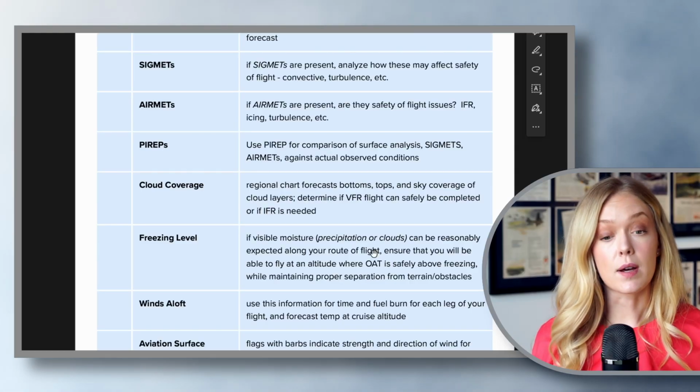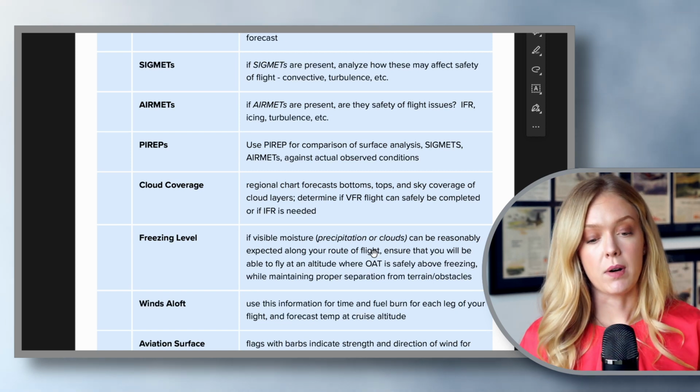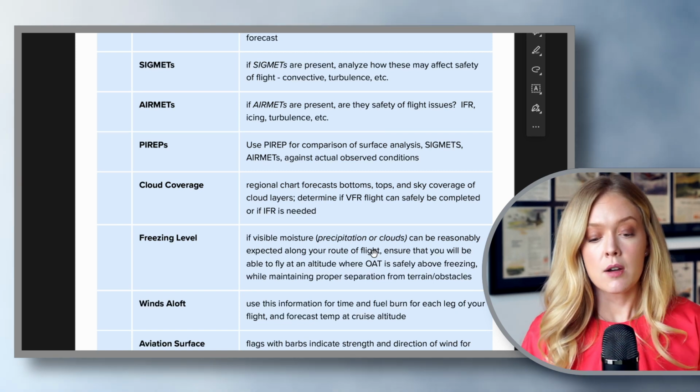If we look at the AeroSafe weather brief checklist, we've looked at surface analysis. We'll look at prog charts in a moment. We've looked at SIGMETs, AirMets, PIREPs, freezing levels. We'll also look at cloud coverage on aviationweather.gov. This is a really great depiction of where clouds exist, which is really great if, say, you're departing IFR and you want to know if you can get on top of the clouds or not.